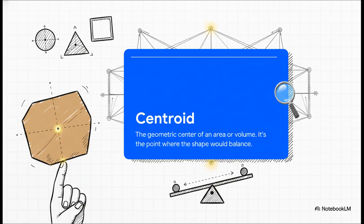First, let's just get this straight. The centroid is the pure geometric center of any shape. That's it. If you cut that shape out of a piece of cardboard, the centroid is the one point where you could balance it perfectly on the tip of your finger. It's the literal balance point. Now, if that object is made of the same stuff all the way through, the centroid is also its center of mass, which is the term you'd use if you're talking about its weight.